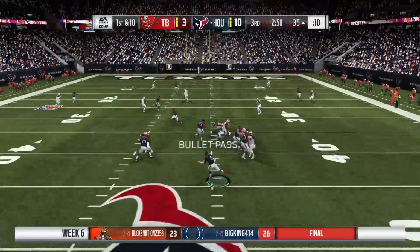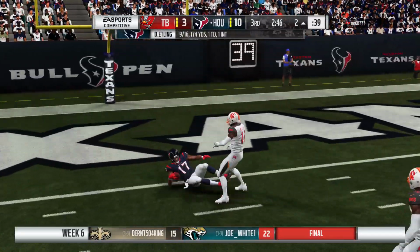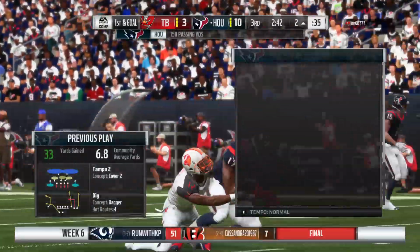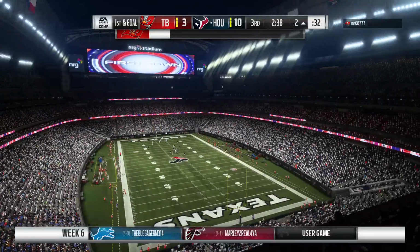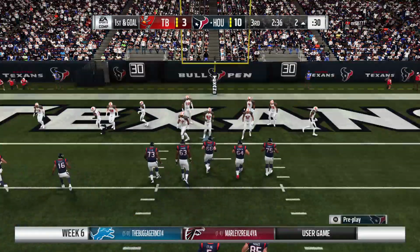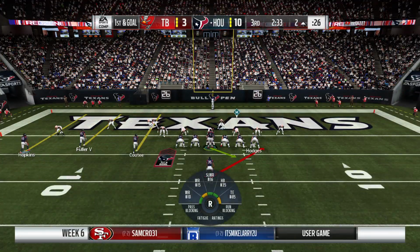Etling to throw it. Airing it out deep for Smith. And this is caught. A very nice pickup of 33 yards. Two big plays in succession. Not sure this D knows what hit him, but now they've got to get ready. It's 1st and goal.